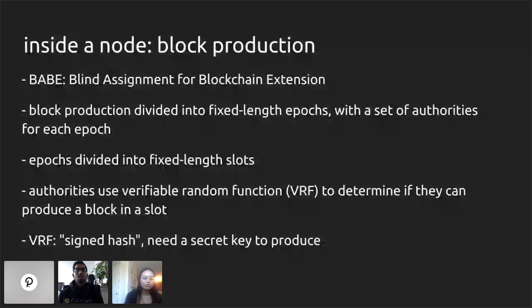So the authorities all use a VRF, a verifiable random function, to determine whether they're allowed to produce a block for that slot. The way the VRF works is kind of interesting. You can think of it like a signed hash. You have your secret key, and you also have some data that you want to sign, which is the input to the VRF. Then an output is created, which is sort of like the hash part. It's a pseudo random hash, and there's also verification that your secret key produced it. So it's easily verifiable by other authorities, and it creates randomness that no one else can create. I think that's pretty cool.